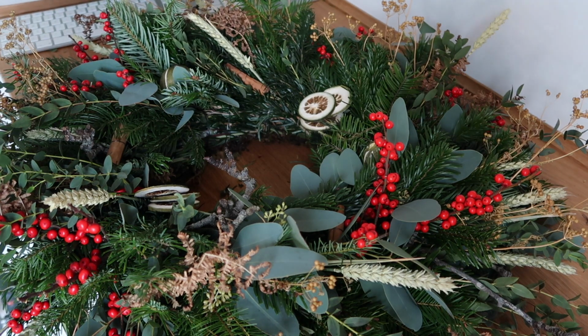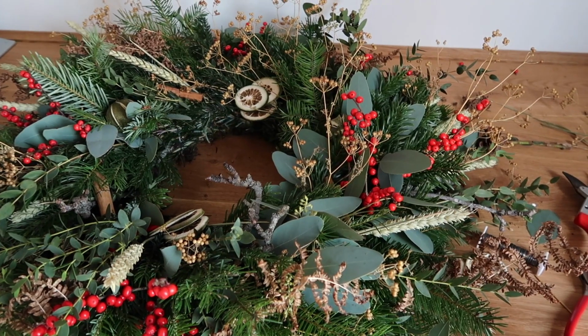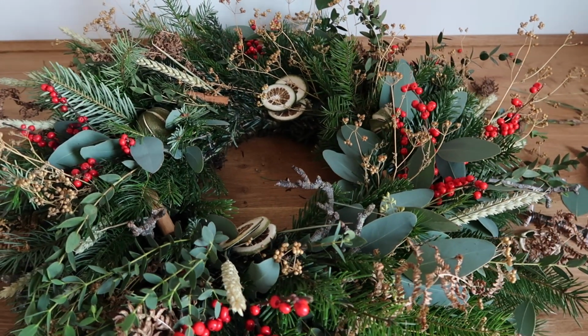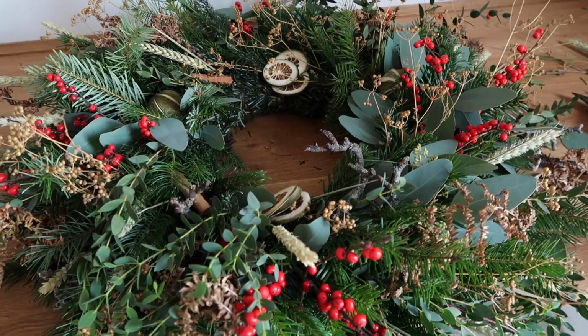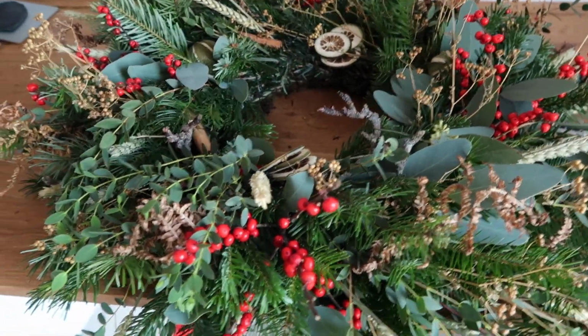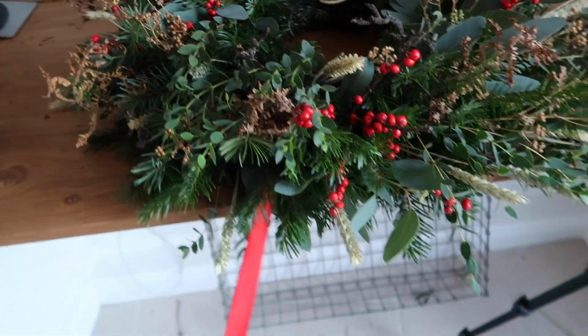It's hard to know when to stop. I could have just kept going and going with the coriander because I love how they look and the little seeds are so nice. But yeah, I left it here. I'm really happy with it. I just cut a length of red ribbon and tied it to the bottom. And yeah, that is my Christmas wreath.